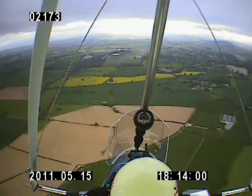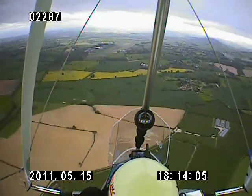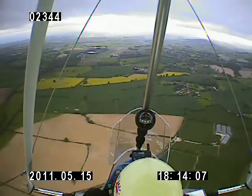Shobdon traffic, Victor Sierra is 2 miles to the east. We'll be joining right base for runway 27 hard.